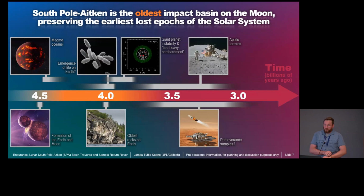But of course, one of the biggest, most important aspects of SPA is that it is the oldest impact basin on the moon. And the exact age is uncertain. It's one of the big goals of this mission, but it likely formed around 4 billion years ago or so, plus or minus several hundred million years, which is an epoch of time that is not preserved well on the Earth. It predates all of our Apollo samples. It would predate the Perseverance samples.